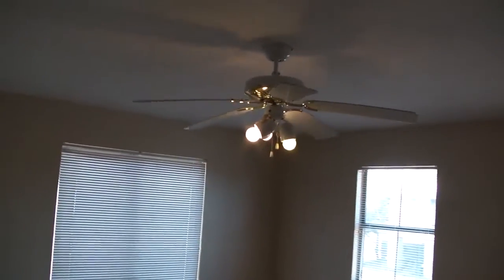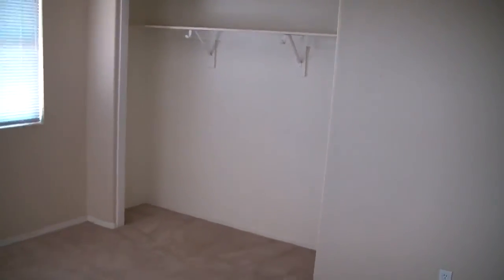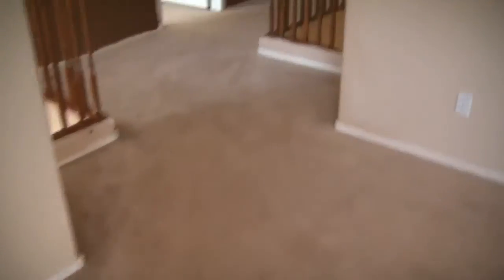The loft is 16 by 16. Fan does work, although the blade looks a little bit warped. I would plan on replacing this fan here too. It needs 4 blinds. These doors are optional because it's not actually a bedroom, but I would go ahead and put them in there. And we do have a window here that's cracked. And other than that, that should be pretty much the end. We'll go downstairs and have a look at the outside.